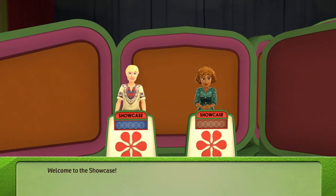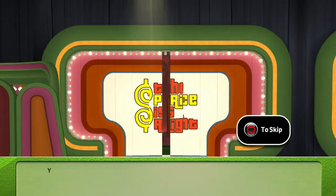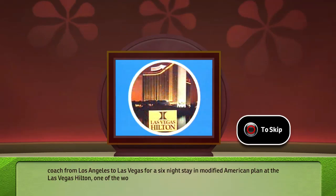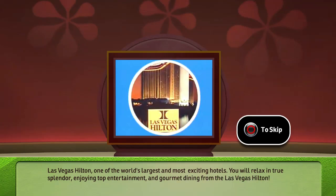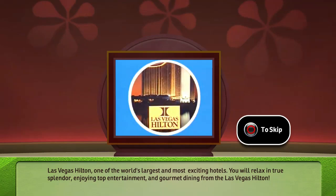Welcome to the showcase. There are two showcases up for bid. If your bid is within, let's see the first showcase. Your showcase begins with a trip to Las Vegas. We'll fly you and a companion round trip coach from Los Angeles to Las Vegas for a 6-night stay in Modified American Plan at the Las Vegas Hilton. One of the world's largest and most exciting hotels. You will relax in true splendor, enjoying top entertainment and gourmet dining from the Las Vegas Hilton.